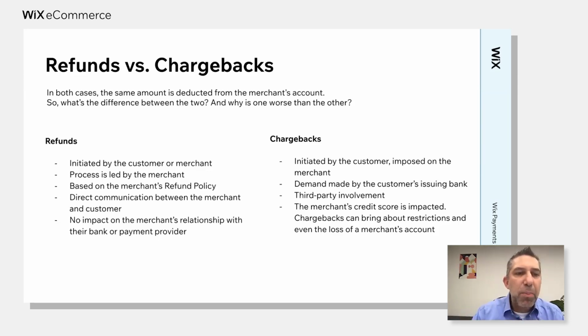Essentially, it is being processed by the merchant itself. No need for other parties to come in. In addition to that, the merchant is following his refund policy. There is a direct communication between the merchant and the customer, and there's no impact on the merchant's relationship with his bank or his payment provider. Just two parties switching money, and that's about it.